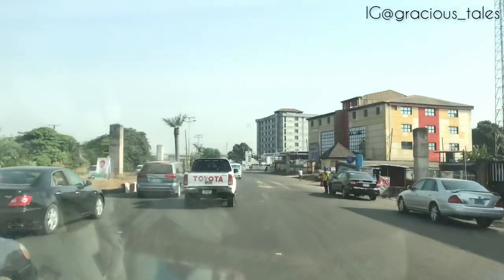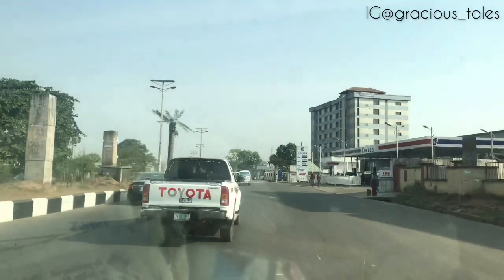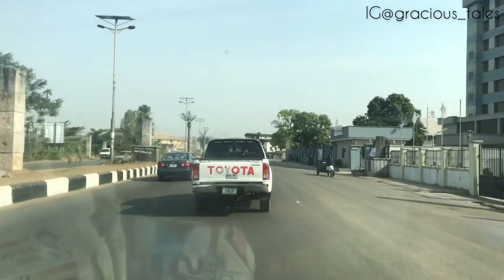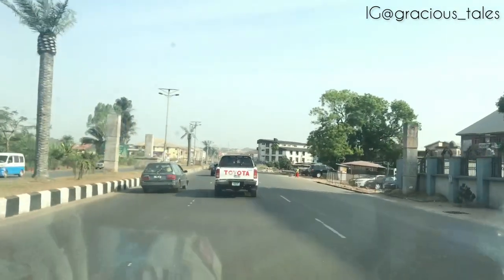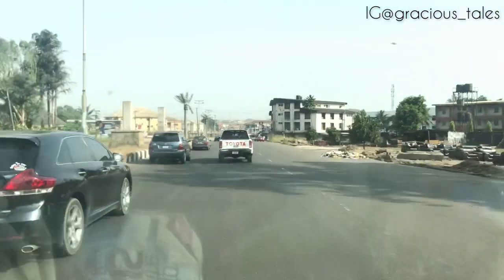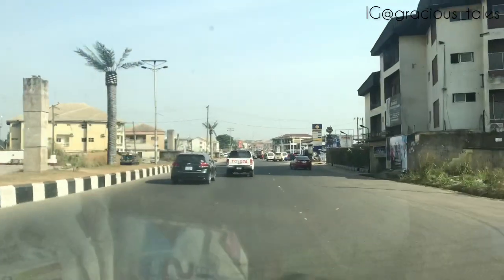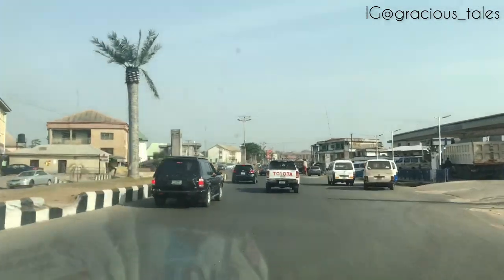Orji is a village in Owerri that is located in the Owerri North local government area of Imo State. It is one of the several villages or settlements that is along Owerri or Okigwe Road. As you can see, this is actually Okigwe Road. Okay, so Orji is located along Owerri Okigwe Road. There are other settlements, okay, that are located by this roadside, but today we just want to go through Orji.